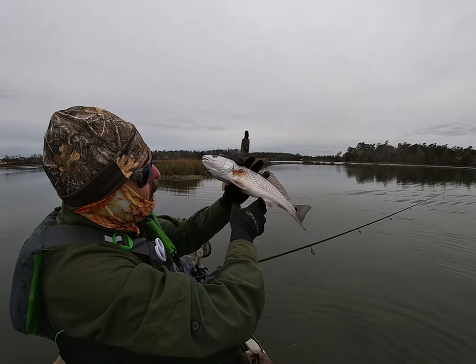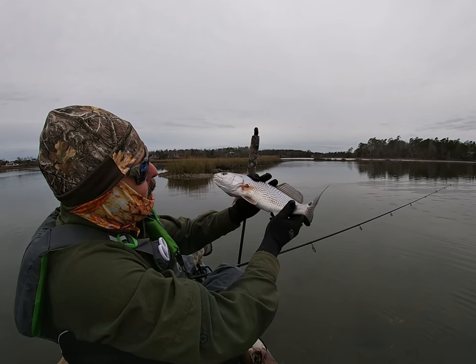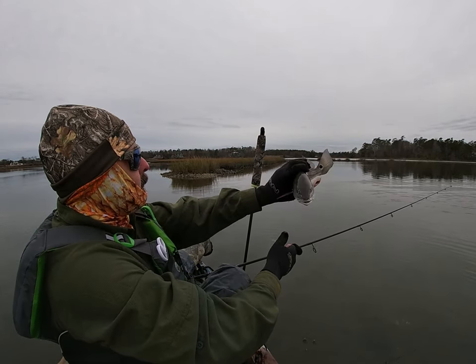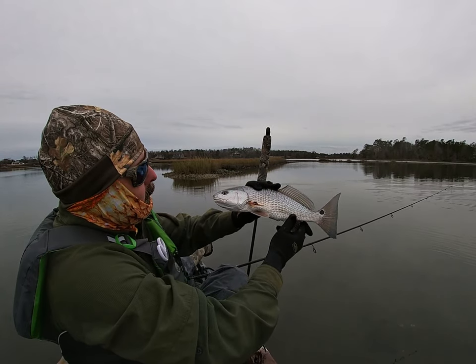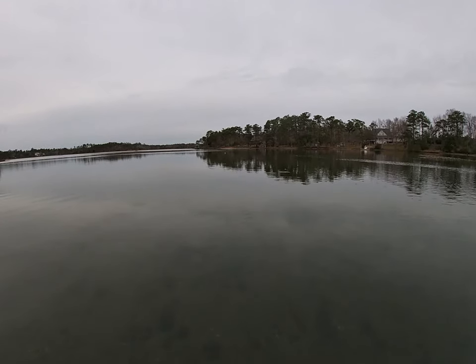As you can see, these are schooled up small redfish. They're all about the same size. Healthy fish. Oh yeah, stuck them.